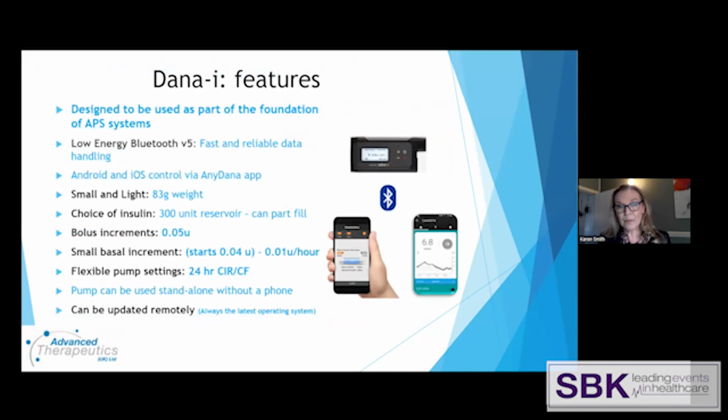The features of the pump: it has been designed to be used as the foundation for APS systems. It has low energy Bluetooth, which is version 5, so that is really fast and reliable data handling. The AnyDana app, which is a remote control, is compatible with both Android and iOS. The pump is very, very small and lightweight, you can have a choice of insulin in the pump, and it has a very large 300 unit reservoir. You can part fill the reservoir for children or people who have lower insulin requirements, but for those in pregnancy or those hormonal teenagers, they can fill to 300 units.